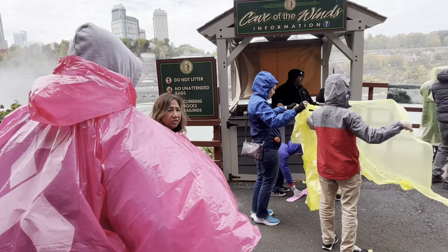Okay, and I'm going to take a walk down these stairs. Hope I don't drop my camera. I got to hold it on pretty tight.